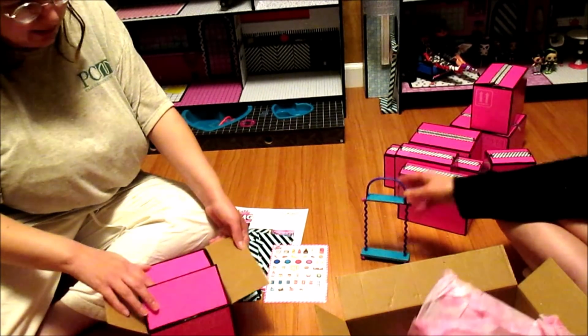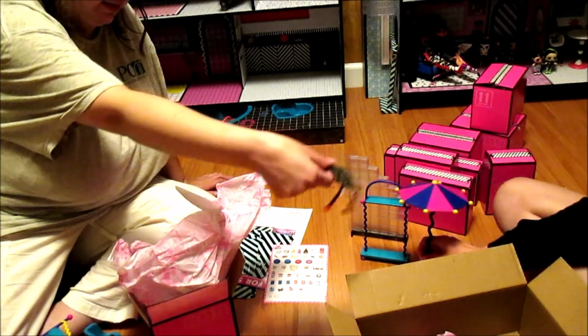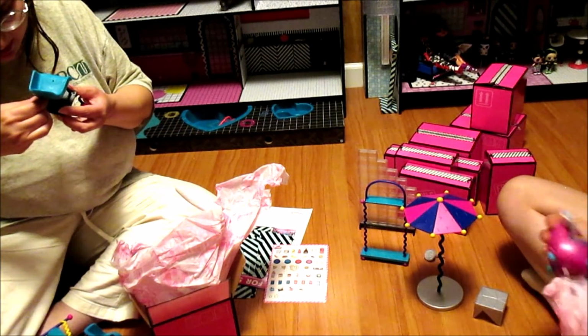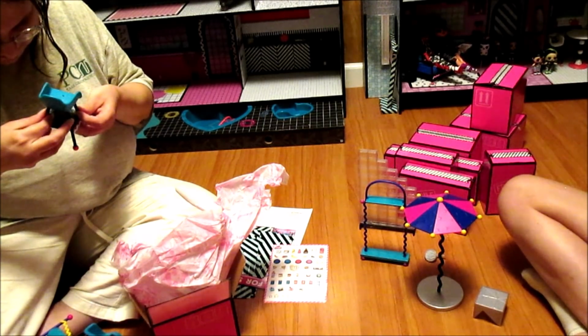Oh, that's so cute. Oh, wow. Look at the print on these chairs. Ooh, fancy. Oh, the toilet. Oh, you got the toilet? Seriously, why isn't it working? And I realized that you had to pull the tin out.